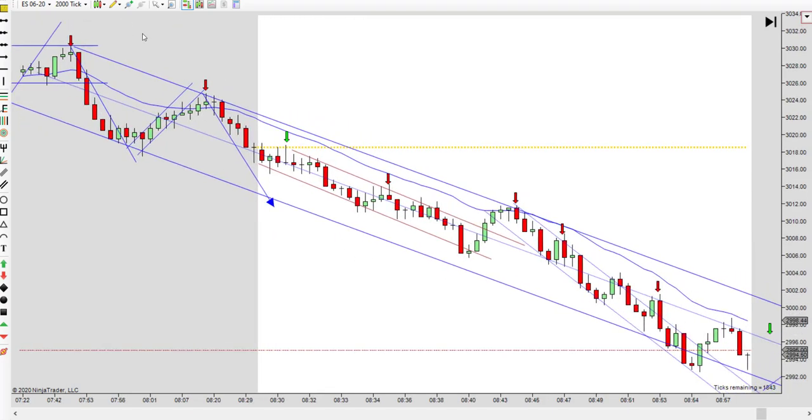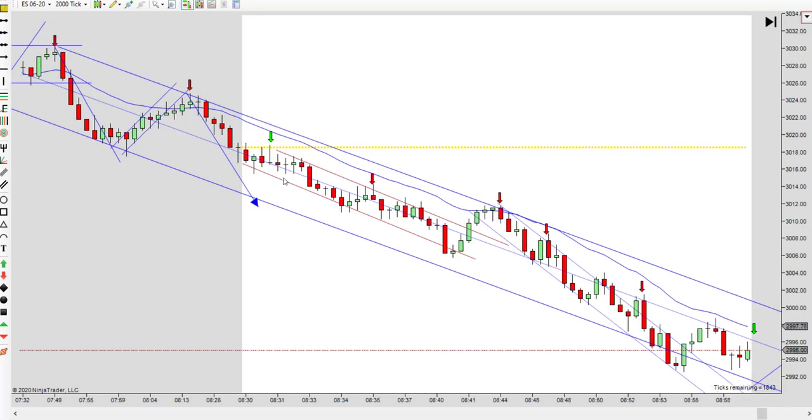But notice that we're working down. You get a first entry, and then you get a second entry that fails, and it's a failure when it goes lower right there. And that's right at the midline. So you would expect prices maybe headed down here. And that's a fairly bearish bar.